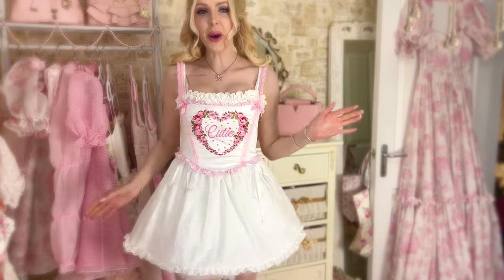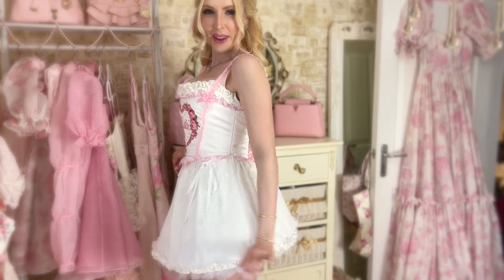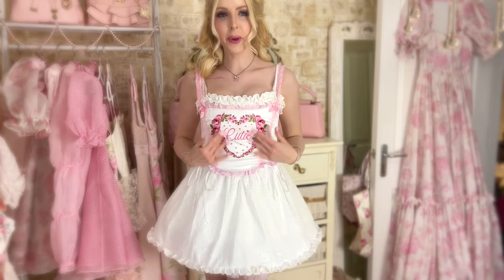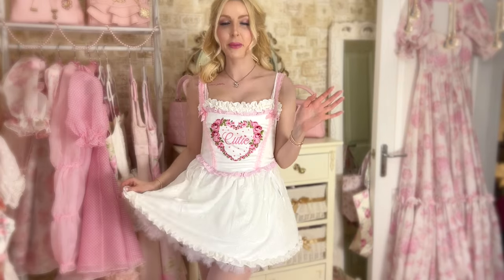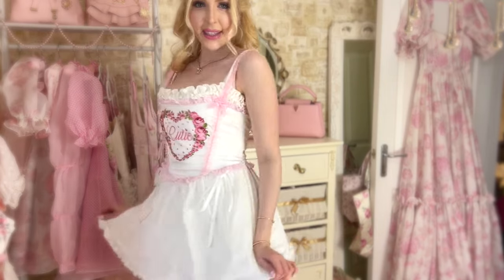So I've just put on the little corset top on top of the dress. It is the perfect combination, just as I thought it would be. I love the print and it says cutie. That's just so adorable. Absolutely, this is 100% an amazing outfit that I would totally wear. So I am gonna keep this as well.